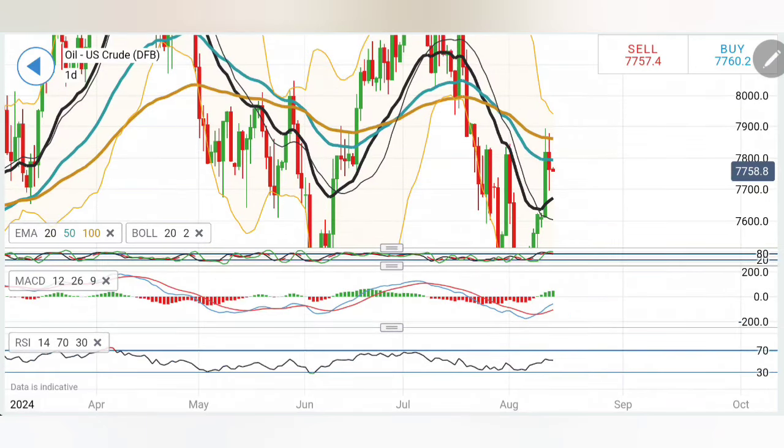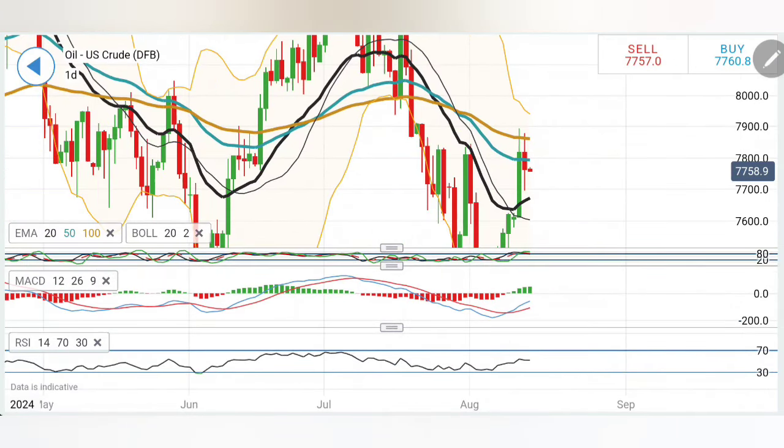RSI is flat. So considering this, I will recommend you to buy here at 77.8, but till 78.6 you have to trail your stop losses with the 20 cents trailing, and above 78.6 is where the bulls are seen towards 79, 79.2. Chances for this, at least today, appear to be less.